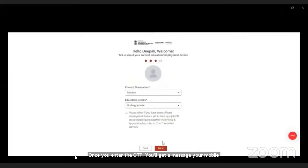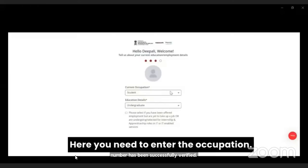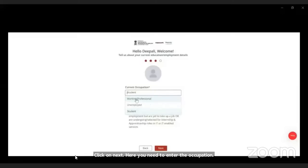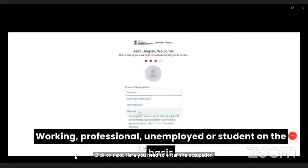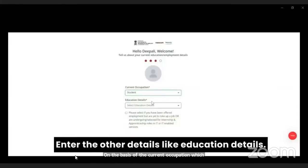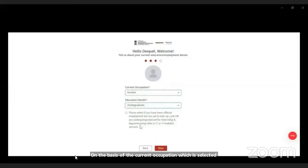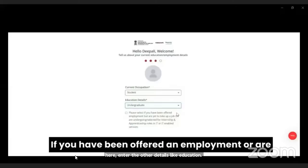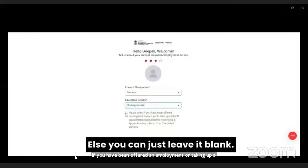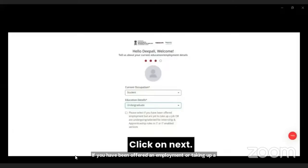Click on next. Here you need to enter the occupation. Select one from the drop-down: working professional, unemployed, or student. On the basis of the current occupation which you selected, enter the other details like education details. If you have been offered employment or are taking up a job, you can click here. Else you can just leave it blank. Click on next.